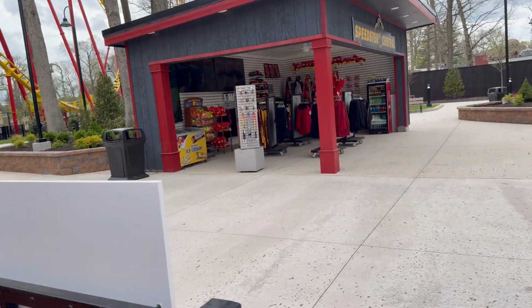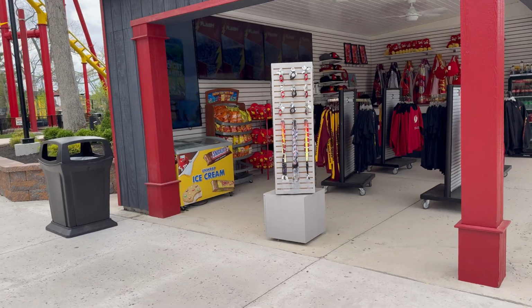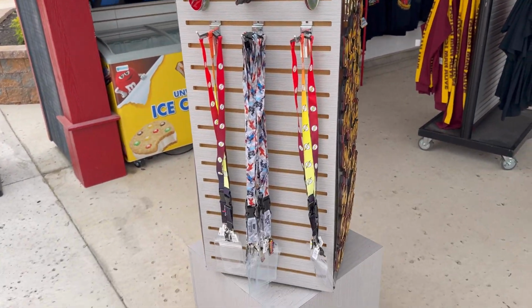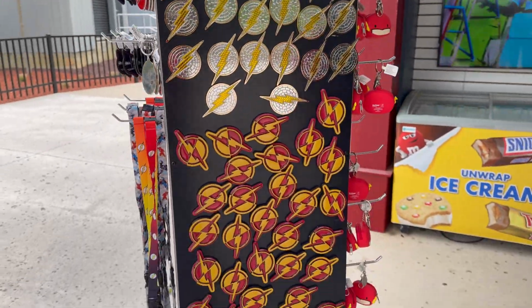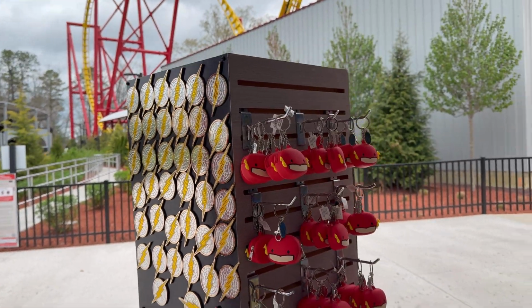Now, as far as getting the pictures, there is a gift shop, which is kind of over to the side of the roller coaster. So when you leave the roller coaster, it's the gift shop right there. They got the keychains, the hats, the shirts and everything. And that's where you'll see your barcode for your picture. So it's in that gift shop.